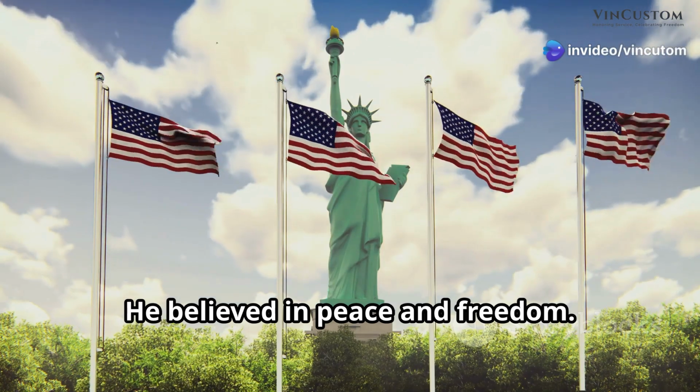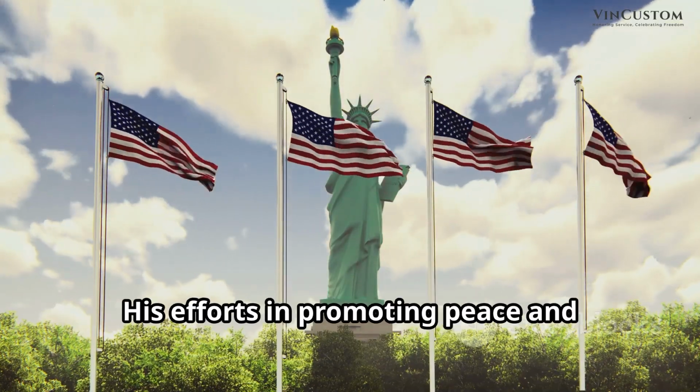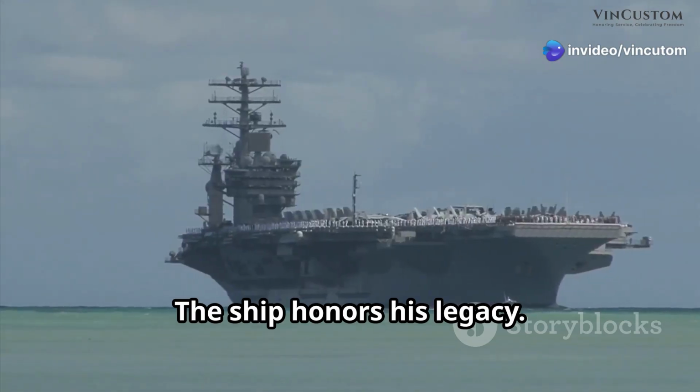He believed in peace and freedom. Throughout his career, he worked tirelessly to foster international cooperation and understanding. His efforts in promoting peace and freedom have left a lasting impact on the world stage. The ship honors his legacy.